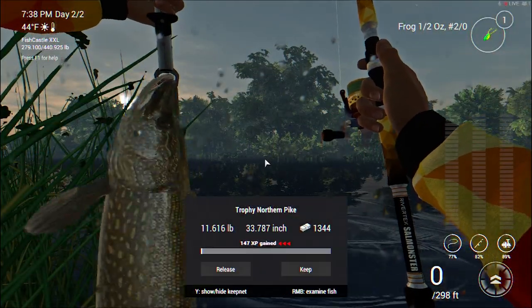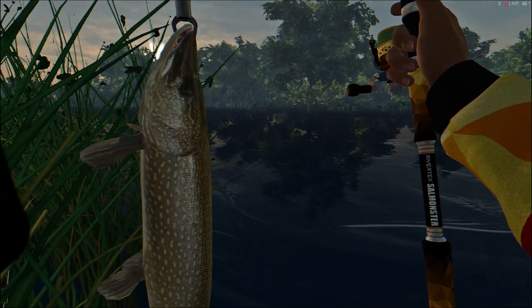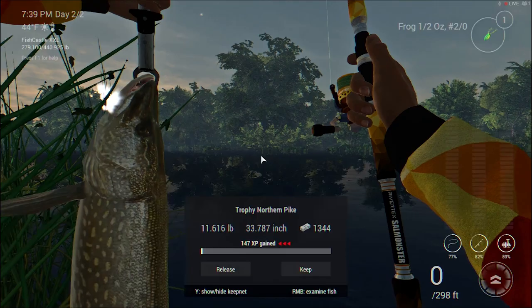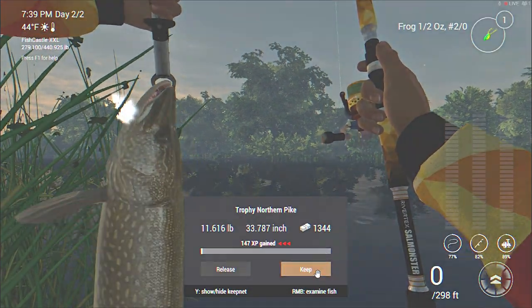Alright, let's see. We got ourselves an 11-pound trophy northern pike. Let's see if we get some bigger ones here on St. Croix in Michigan in Fishing Planet.